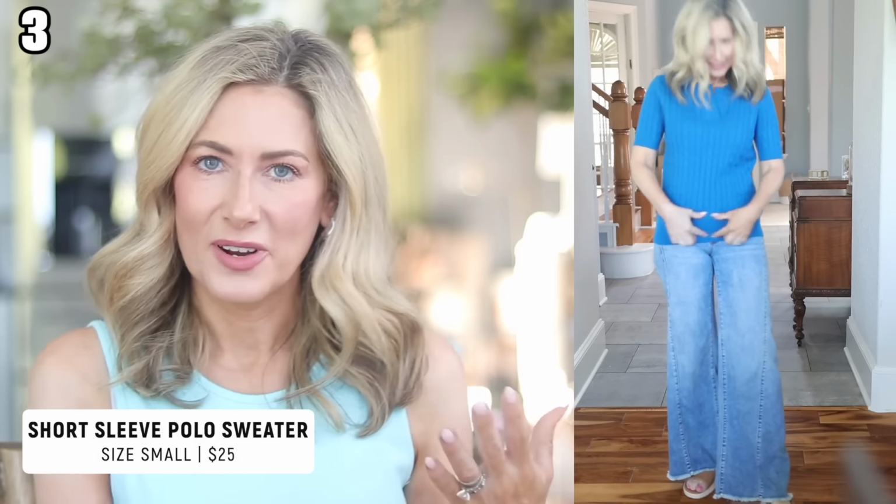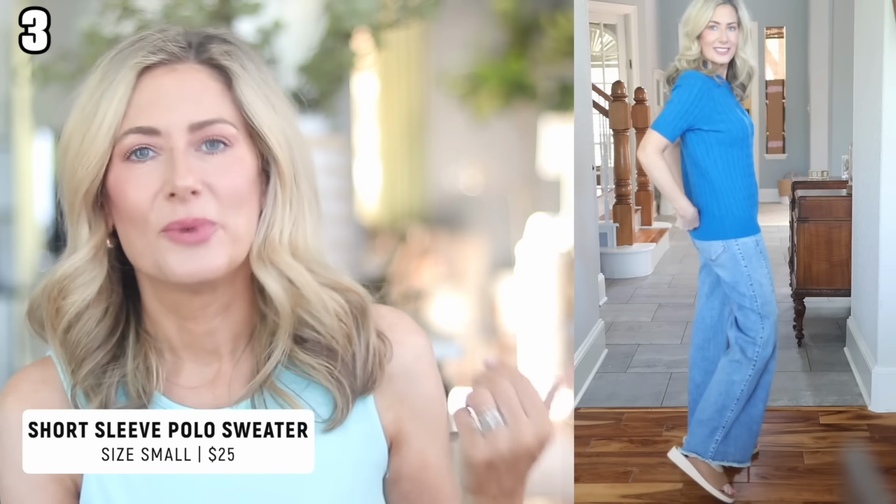So if you are somewhere that's not going to get as hot as San Antonio, we are sitting in 104 degrees. What is happening? Last week it was in the 50s.